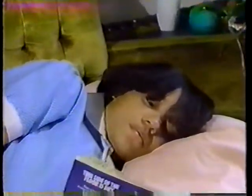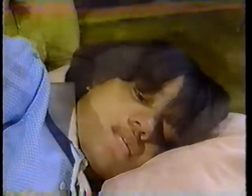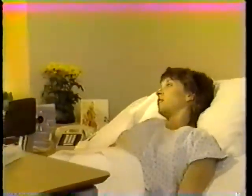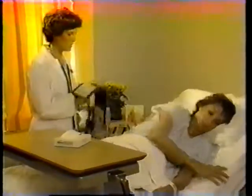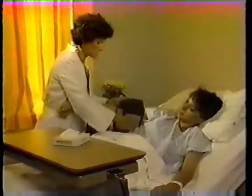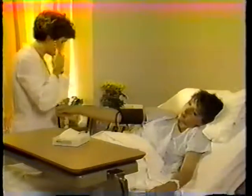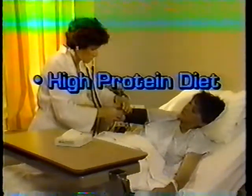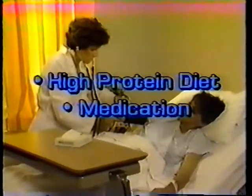If you are diagnosed as having mild preeclampsia and the condition does not worsen, you may be able to continue with home management. But mild preeclampsia can rapidly progress to a more serious stage, so early hospitalization is often prescribed to stabilize the condition. In the hospital, you will be observed and assessed daily. You'll be placed on a high-protein diet. You may be given medication to reduce blood pressure and prevent complications.